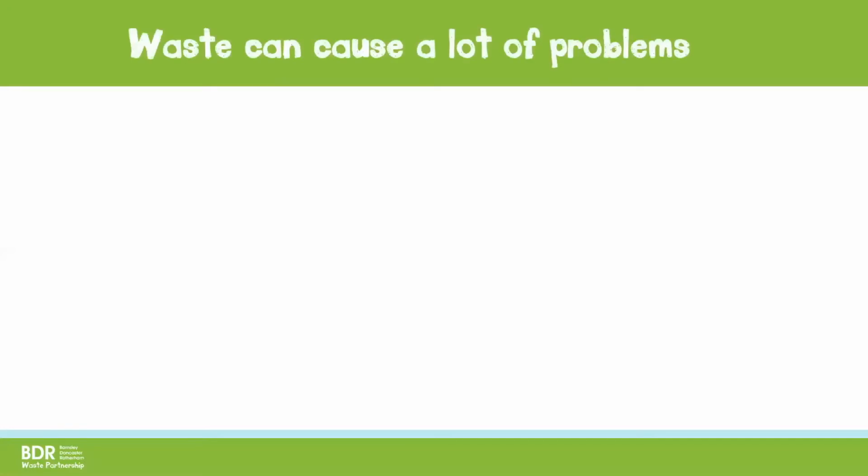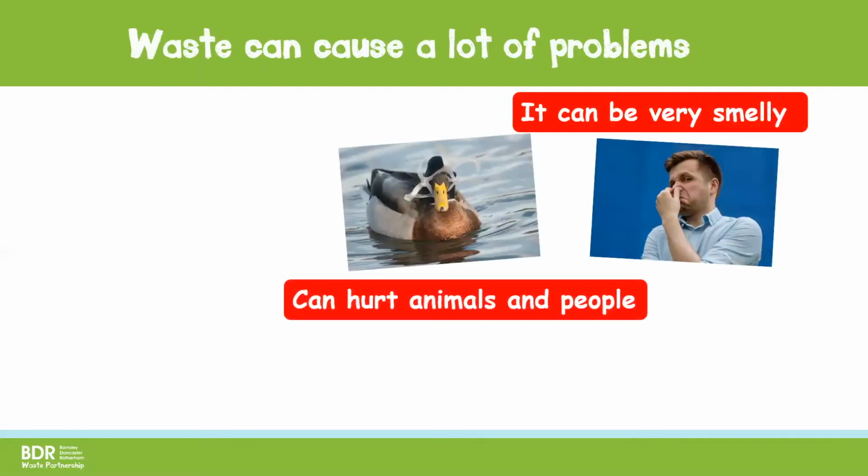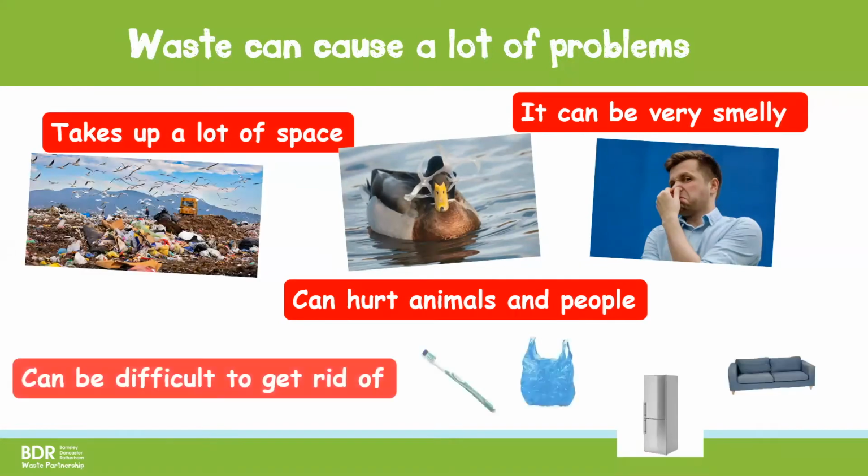Waste can cause a lot of problems. It can be very smelly if we don't store it properly. It can hurt animals and people if we don't look after it safely. It can take up a lot of space, and some items and materials are very difficult to get rid of. So to help try and stop the problems caused by waste, we use the 3Rs.